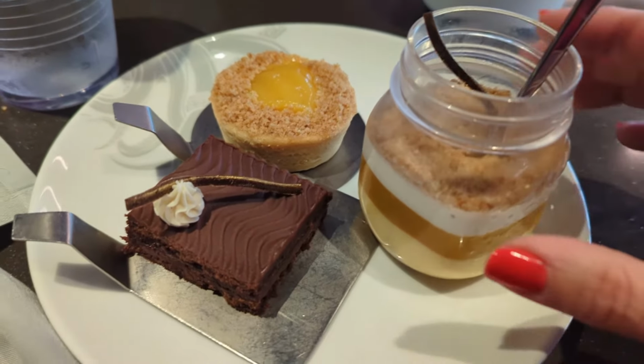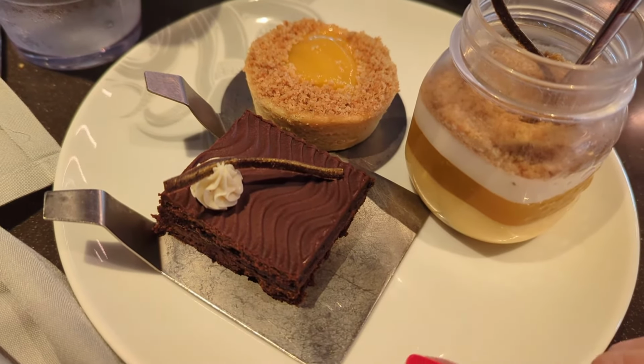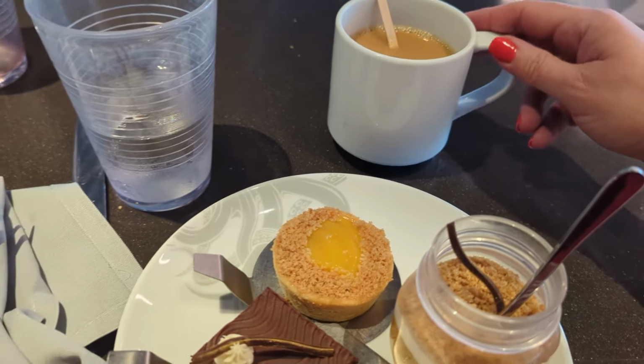Okay, so at the sweet shop, I got a tropical panna cotta, a peach tart, and chocolate marquise, and their coffee. And this is their free coffee, not the grounds one. And it's pretty good. Love it.